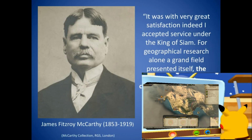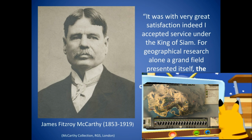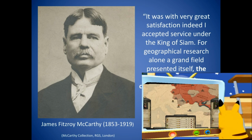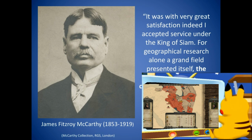While McCarthy was in Bangkok, the British Vice Consul asked him to help a Siamese expedition survey the route for a telegraph line from Bangkok to Burma. McCarthy's work impressed his Siamese counterparts, who offered him a job, and McCarthy resigned from the Survey of India in 1881 to go to work for the government of Siam.